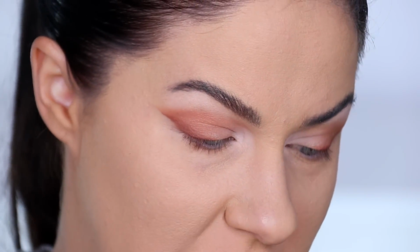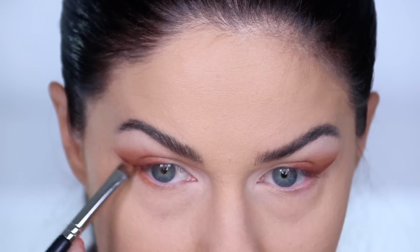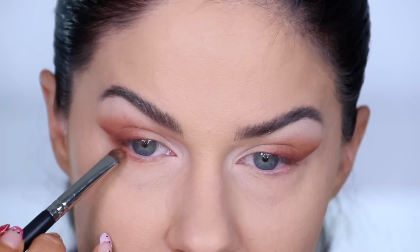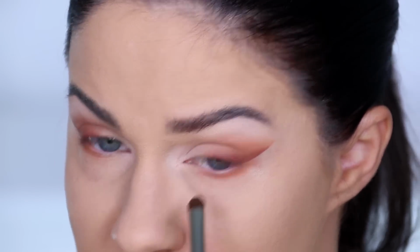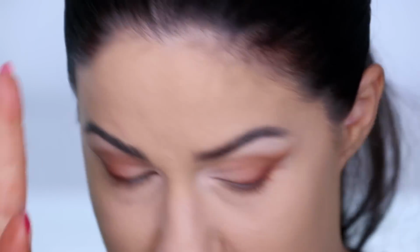So yeah. And then just with our precision shader again, I'm going to take that medium brown that we started with, and I'm going to rub that just in the outer corner of the lower lash line and connect it to that wing a tiny bit. Also, if you wanted to further intensify this, you could definitely use a winged eyeliner as well, and really wing it out. But yeah, like I said, we're staying natural.